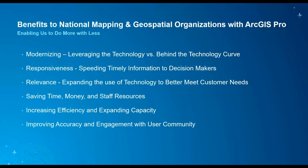It increases your relevance as you expand the use of technology to better meet your customers' needs. And frankly, it will save you delivery time, money, and precious staffing resources by increasing your efficiency and expanding your capacity. And all of this while improving the accuracy and the engagement with your user community.